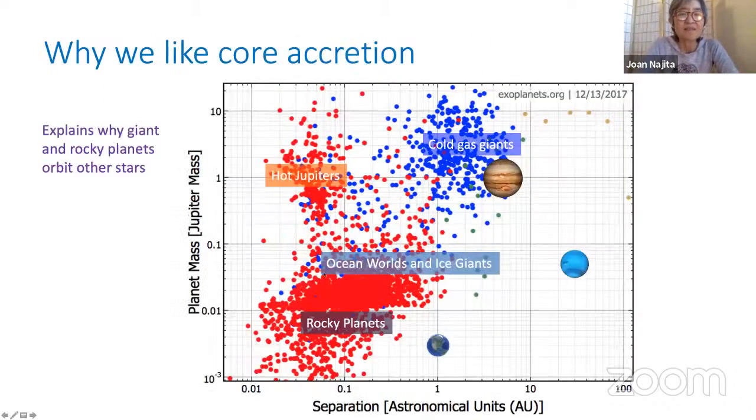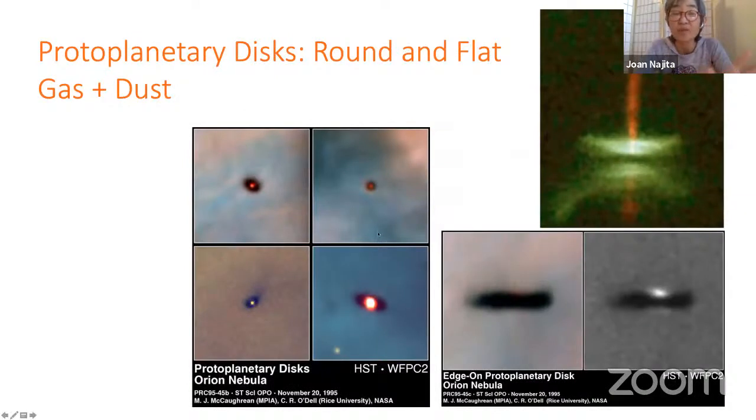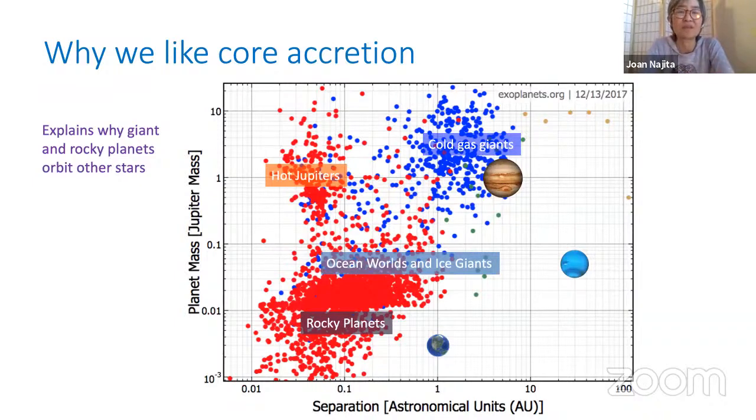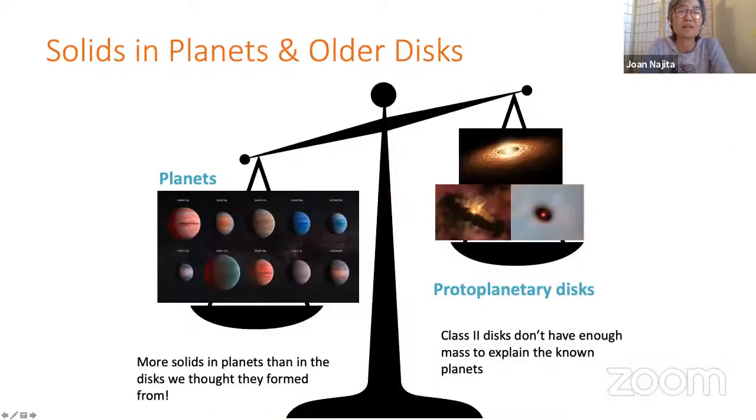But as these discoveries were rolling in over the past 10 years, and more announcements were made that there are a lot of planets, that every star has planets, it made me wonder whether this picture could really hold up. Because when we look at the disks that we know and love, the ones we can see, and we've been measuring their solid masses all this time, it seemed very difficult to explain all these planets that people were discovering from the small amount of solids present in disks. In other words, if you do an inventory of all the solids in exoplanets and compare them to all the solids that we can see in disks, the disks are underweight.